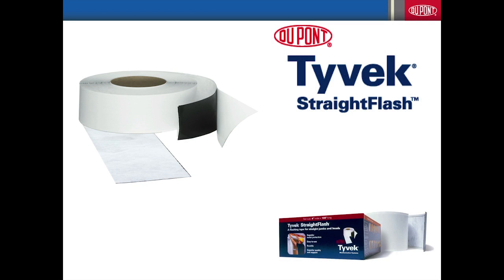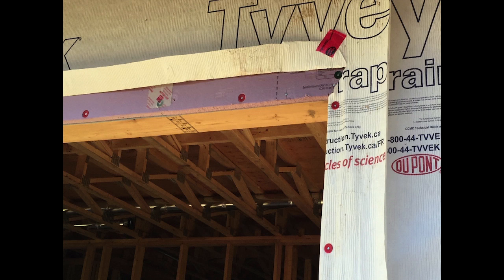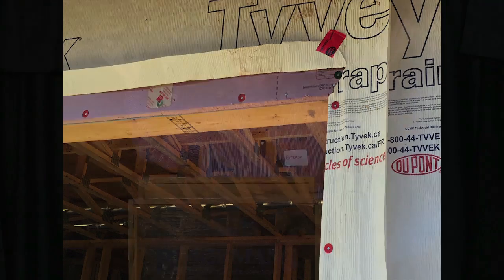Now we have a straight flash product, which is a rubber butyl product as well, but with no flexibility to it. So you'd use that on the side jambs and the head jamb of the window as well. So in this particular case, what we do is an eye cut in the window. That's our latest cutting method for the Tyvek. So straight across the top, straight across the bottom, straight down the middle, fold the Tyvek in. And we're folding the Tyvek on a diagonal, upwards, out of the way before we flash.